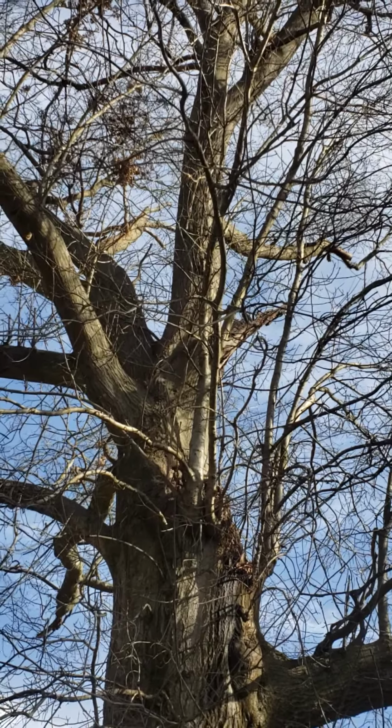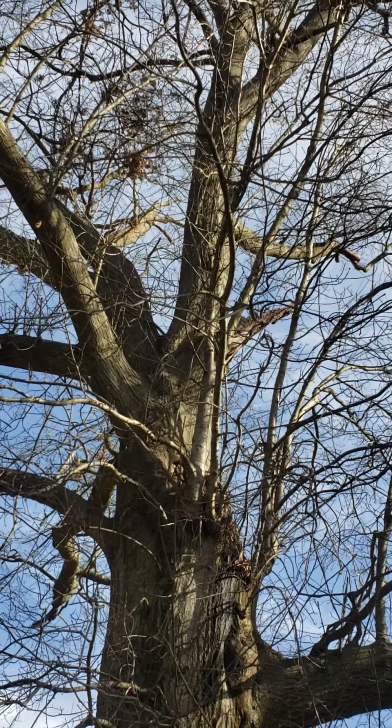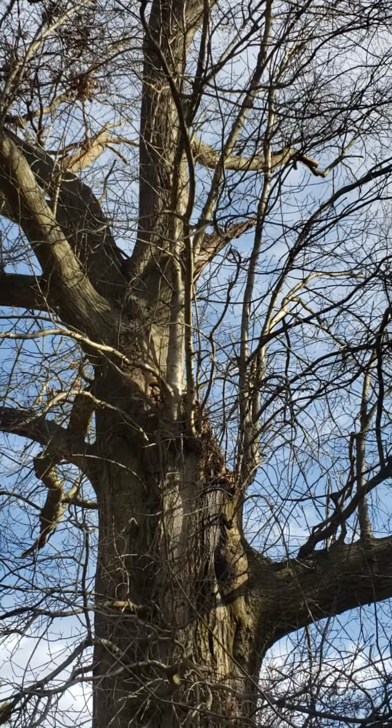What I want to talk to you about is the tree's intelligence, how the tree responds to wounds, and what we can learn about trees and how that can inform our pruning practices. So what's going on here?